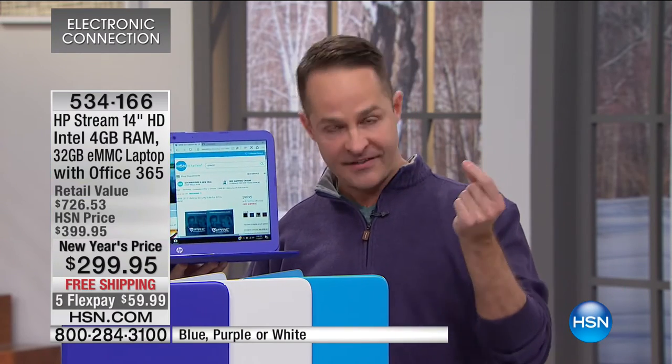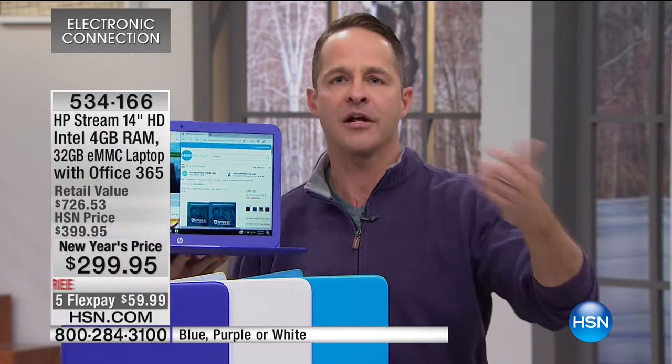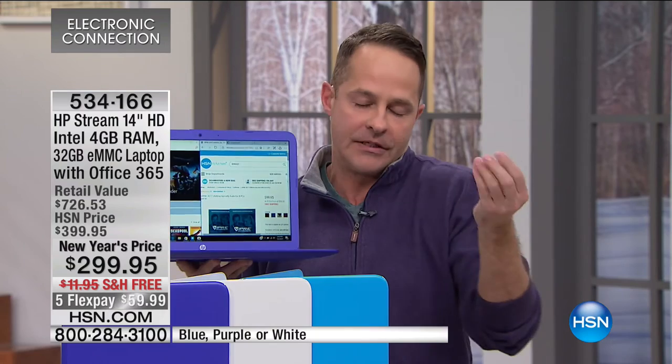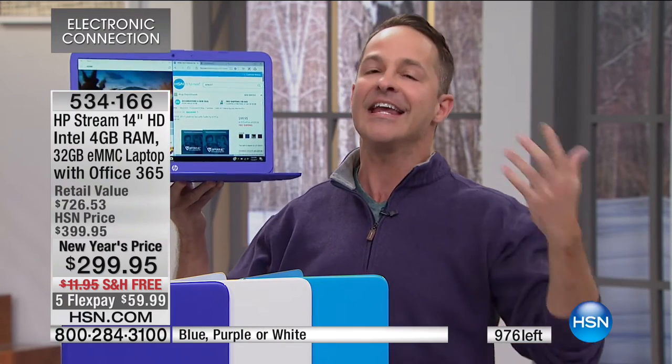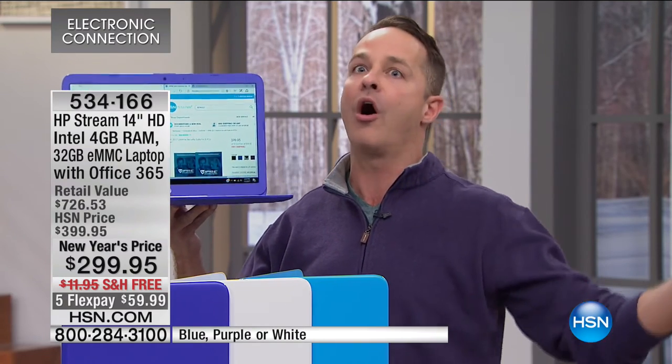He's a researcher, he's a physician, and he needed a PC to be able to do his electronic medical records from home. And for whatever reason, the Mac didn't have a good connection. The software didn't work as well. He bought an HP Stream. And that's really what got me thinking even more about them, how useful they are for all of us.